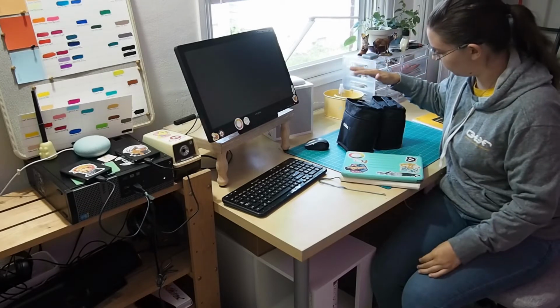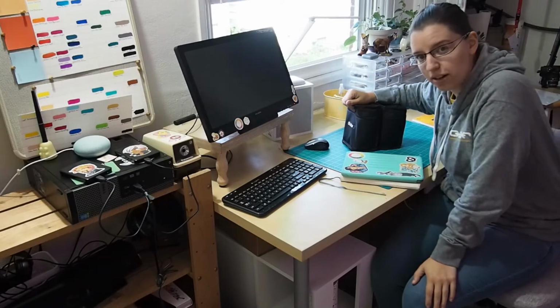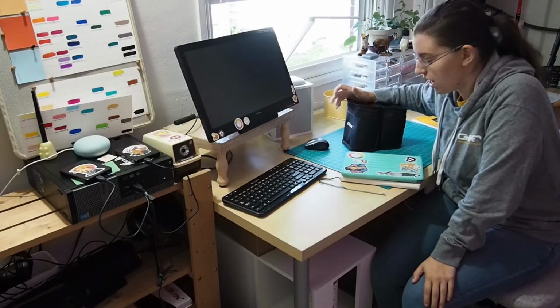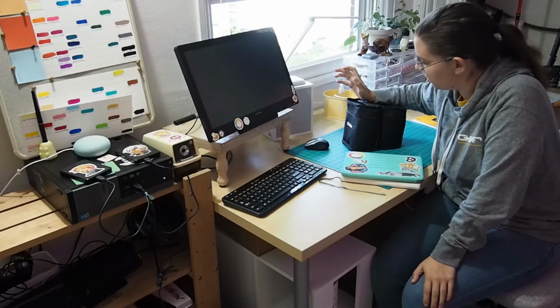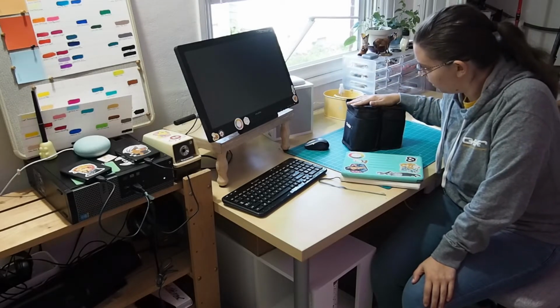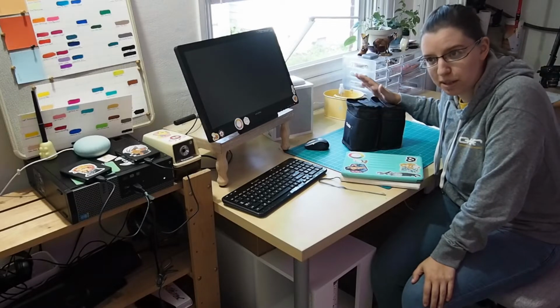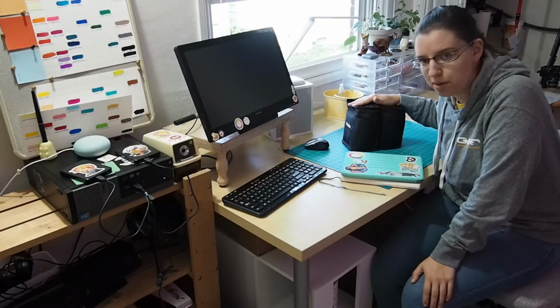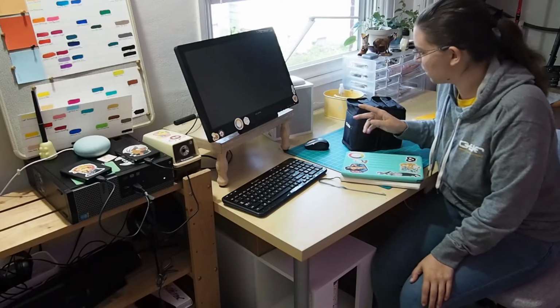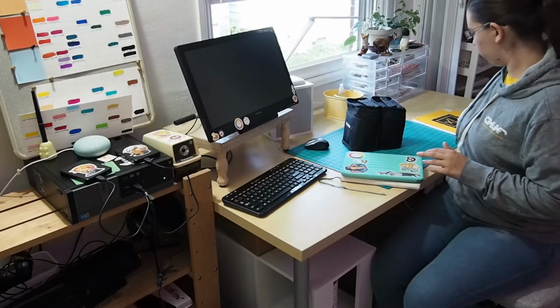I am bringing her my Ohuhu markers. I don't really use them, and I was kind of worried about them drying out, being unused. So I'm giving them to her, and we're gonna kind of celebrate her being back, I think, and my comic being back. Two of my favorite things, family and comics. All right, let's get on the road.